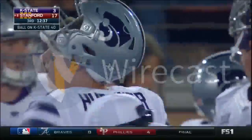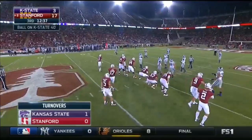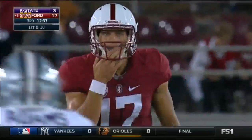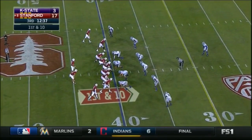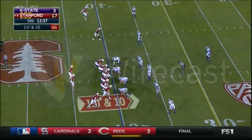Here's Ertz, drops it off. He's got Charles Jones. Jones with a lot of running room, and he's finally knocked out of bounds at the 25 by Hoffpower. Clock stops with 27 seconds left.